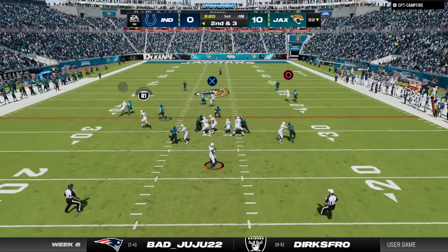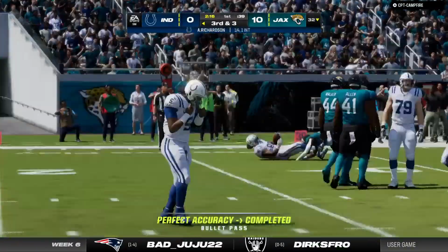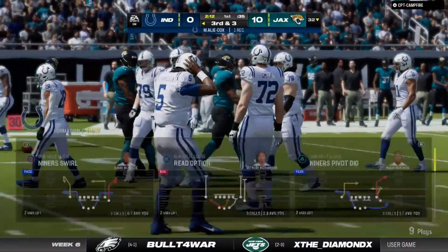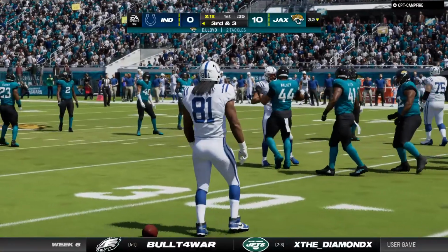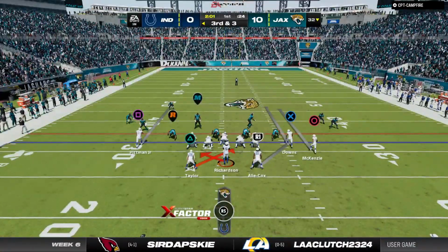On second down, it's Richardson to throw it. A short throw, caught by Cox. So no gain on the play. And this will wind up a big third and 3. You look at this Jaguar defense, and they're a tough unit to throw against, currently fourth toughest in the NFL.